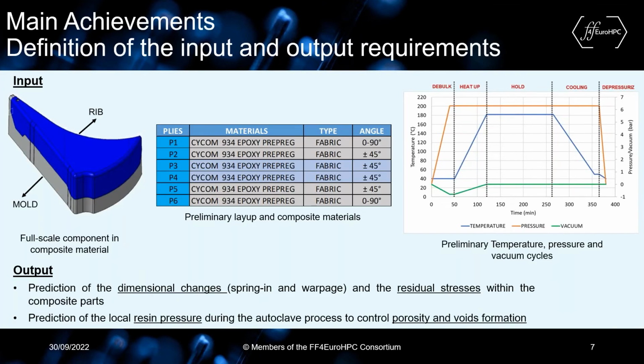In particular, in task 1, the results are the selection of a critical component to be manufactured by autoclave process and the composite material to be used, the operating process parameters and the output to be monitored in the numerical simulation, such as stress and deformation level of component, resin pressure effect, and porosity content.